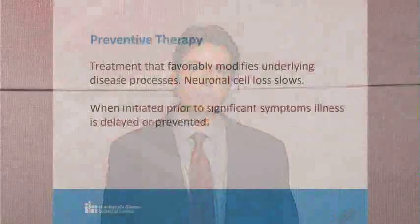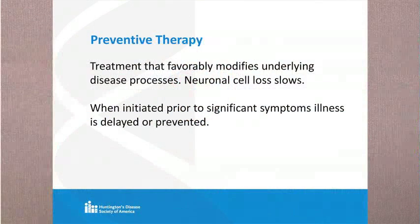So a preventive therapy is analogous to a neuroprotective therapy. However, we're looking at it prior to the onset of symptoms. We are favorably modifying the underlying disease process. Neuronal cell loss, again, slows, but when initiated prior to the onset of symptoms, we delay the onset or prevent the onset of illness.